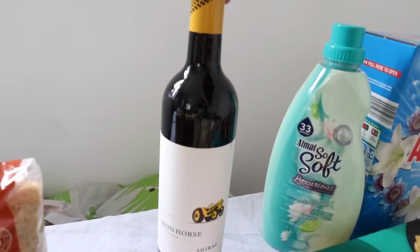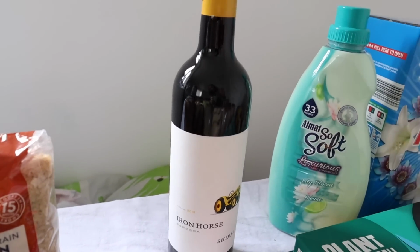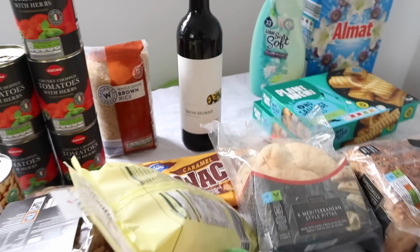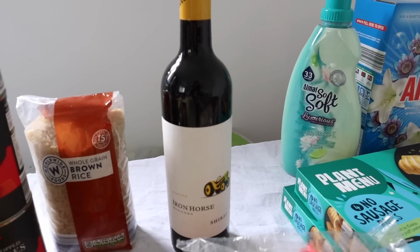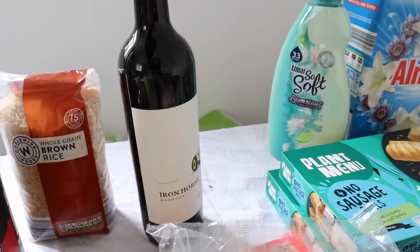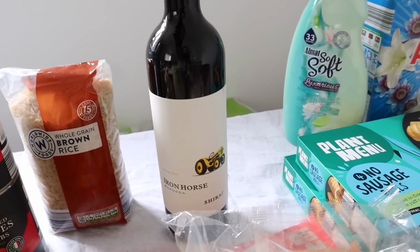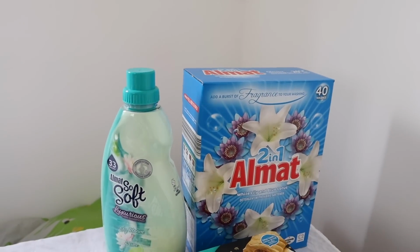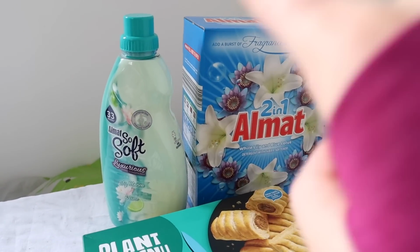Moving on to here, so this bottle of red wine is actually £5.99. Definitely a luxury, definitely not something I would be buying all the time if I was on a tight budget, and I do tend to keep my food shops on a tight budget. But I did treat us to this just because it's Valentine's weekend and we want a bit of that with our spaghetti bolognese. This was the one that was on special this week, so I got it, and I really like tractors, so yeah. And then I also bought some non-bio and also some softener. Almat washing machine detergent is my favourite ever.